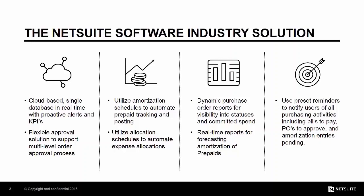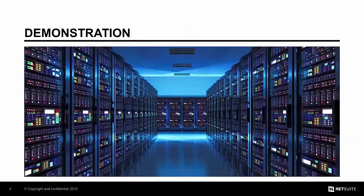NetSuite's software industry procure-to-pay solution is the first true cloud-based solution built from the ground up. With NetSuite's solution, users can get access from anywhere, including mobile devices. Because NetSuite uses role-based access and permissions, your assigned role will determine both what you are allowed to see and edit in the system, as well as organizing the information that you need to see in your dashboards. This means you can efficiently see the most important information you need to act quickly and decisively. Now let's see the application of the leading practices for procure-to-pay in NetSuite.